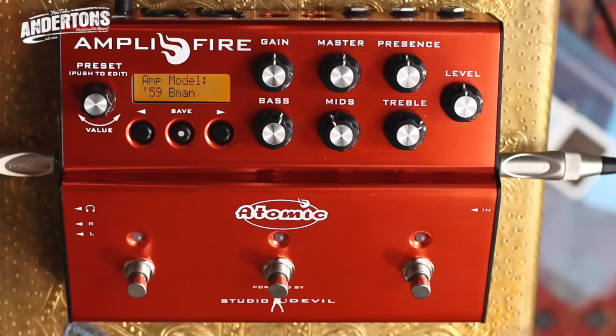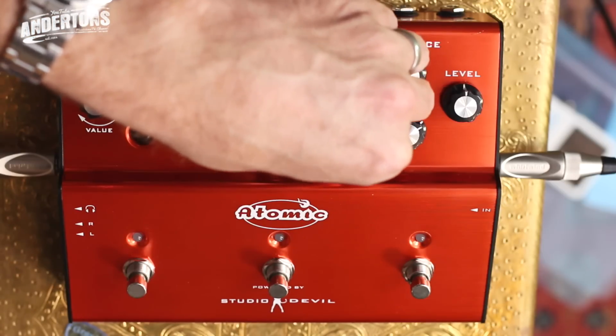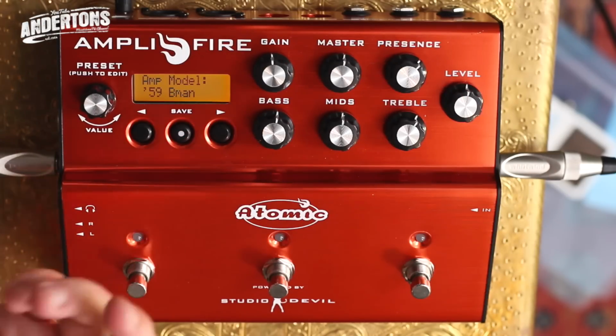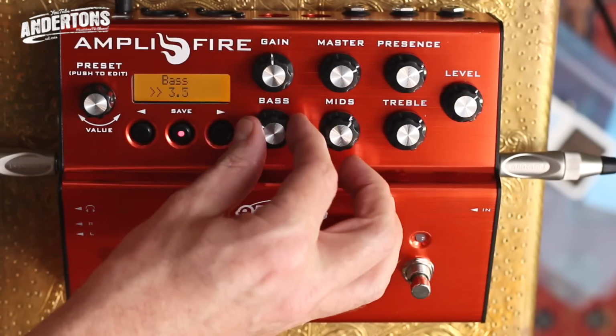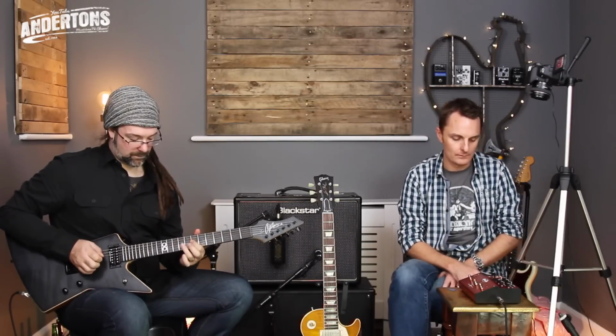Basement, so again a bit tighter sounding and probably a little bit more overdriven. Sure what rumble is. Sounds a bit AC30-ish, doesn't it? So yeah, that's exactly what it is. Top Boost, which is presumably exactly what it said.